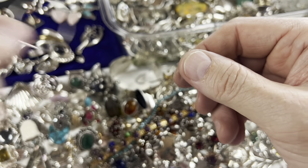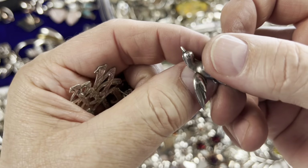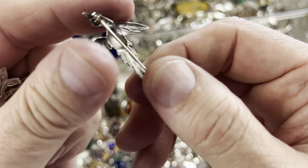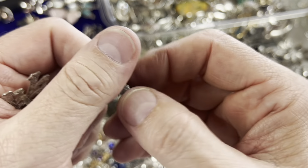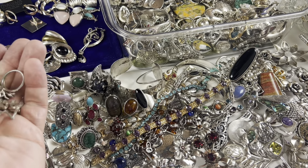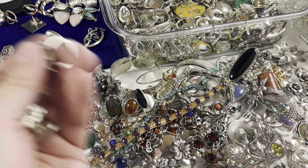Very thin earring. That's an old vintage bird brooch. It's very cool. Marked sterling right there. Very, very cool. I'll put it right there.